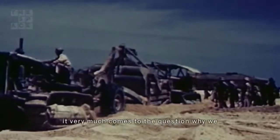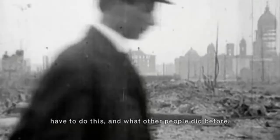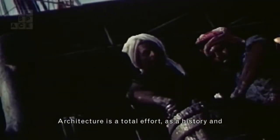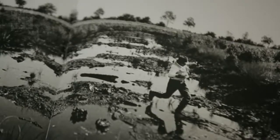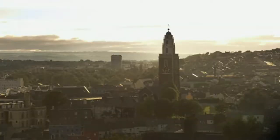It comes very much to the question of why we have to do this and what the other people did before. I mean, architecture as a total effort, as a history, as an understanding of this kind of human structure. My own memory, when they started to suggest cork for this pavilion, it came to my mind Joseph Beuys. From the felt, Herzog & de Meuron used to the cork now, and cork is both a material and a place, as Cedric Price always said. There are very few materials which are also a place.